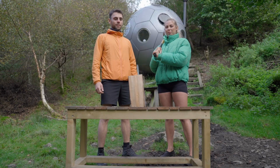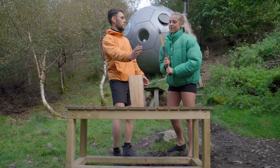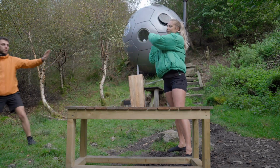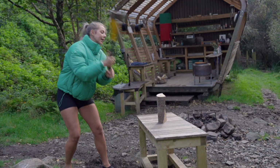Alright, so I've never chopped wood before, but I've seen it done on TV. You've just got to chop it straight down the middle. Alright. Whoa, whoa, whoa.